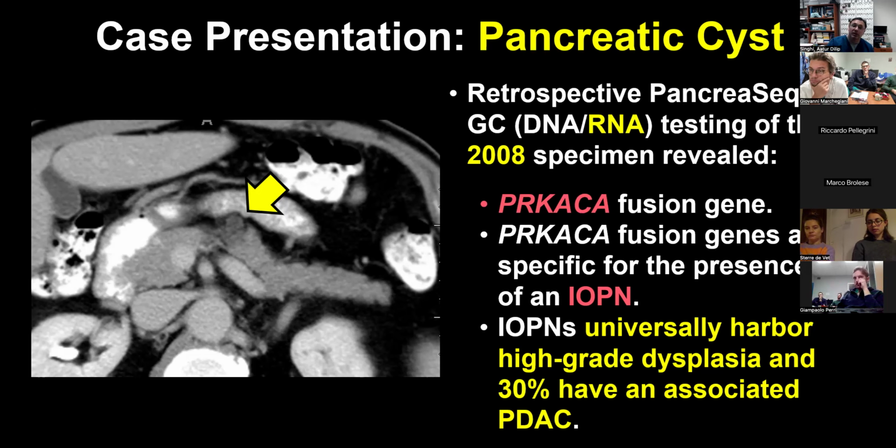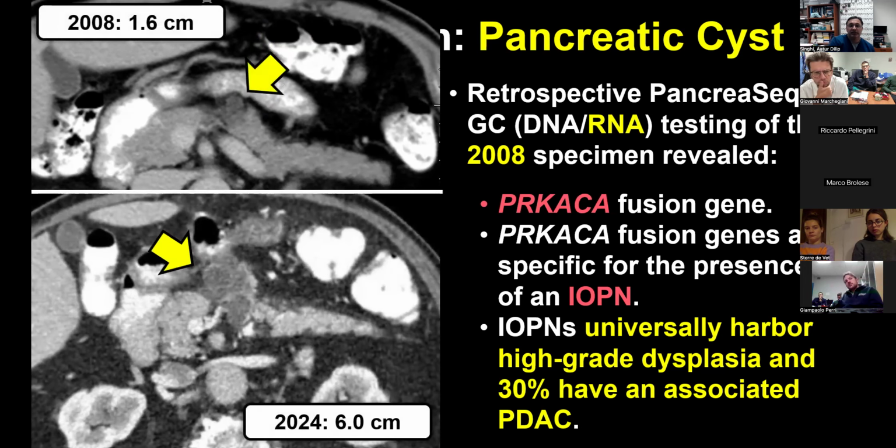That gastroenterologist then called the patient to come back for surveillance imaging, really encouraging him to see what's going on with that pancreatic cyst. And interestingly enough, in 2024, literally just a few months ago, that cyst is no longer 1.6 centimeters as it was in 2008 or 2004. It is now, in 2024, 6 centimeters.